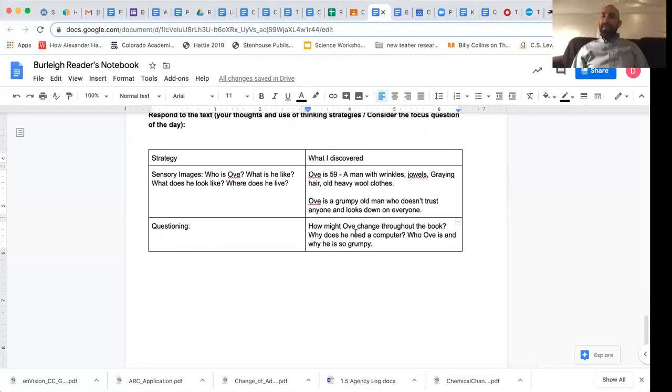So I want you guys to do that today. Choose what strategy you're going to kind of focus on as you go through. Be purposeful with it. Why do you need that strategy? I wanted sensory images because I've got nothing on this book. I chose sensory images. Maybe if you've been reading a while, you've developed some questions about it. Maybe you're going to be doing some inferring. Maybe you're going to be doing some synthesis, kind of developing bigger ideas over time. Maybe you're going to be looking at things in a different way.